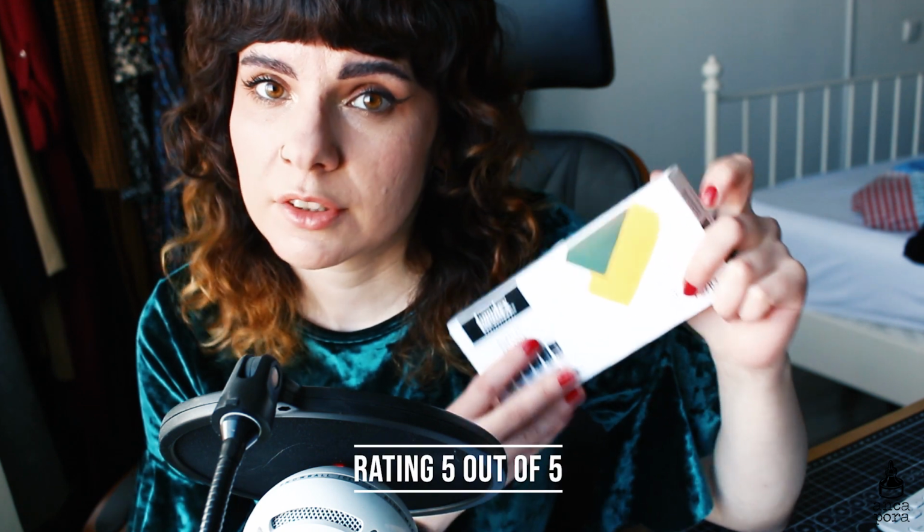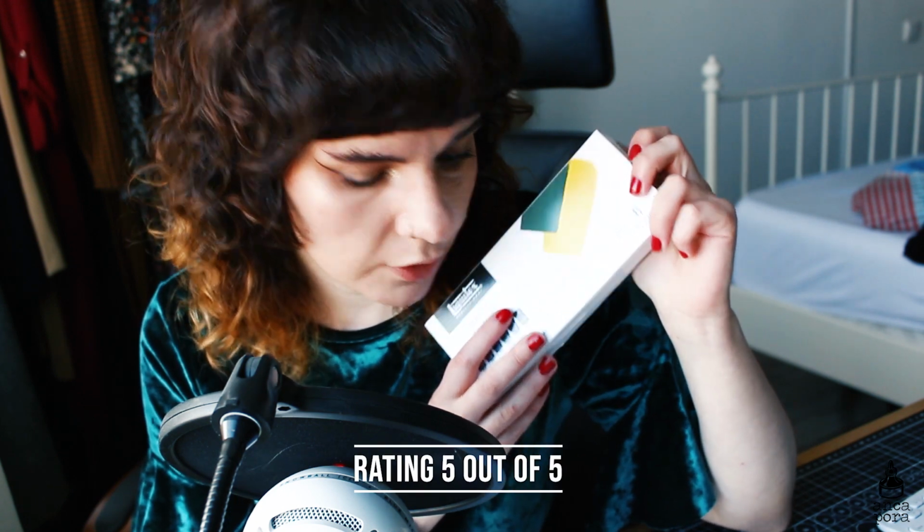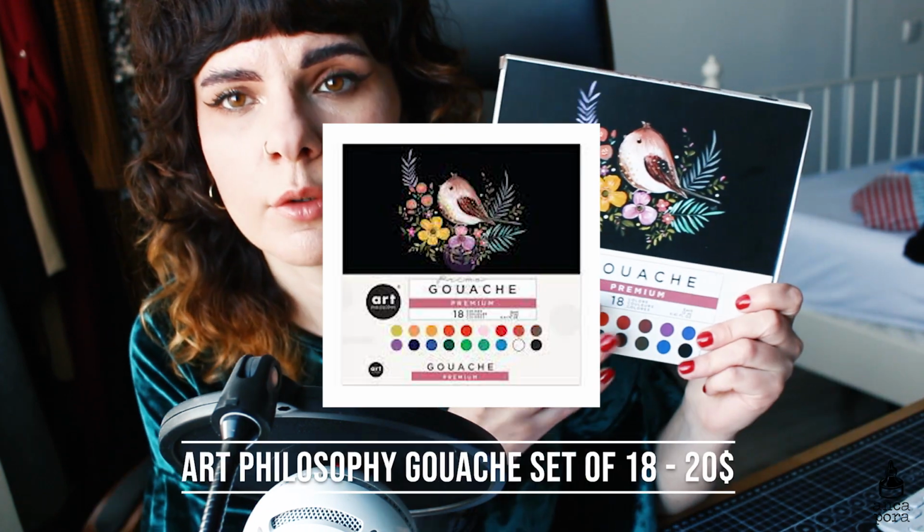So the quality is good. They dry down matte. I enjoyed using them. I haven't reached for them a ton because I bought them recently, but I see myself using them a lot in the future. I will give it a 5 out of 5. I like the quality of the paints and the fact that they dry down matte and the layers cover each other well. So the next item is the Art Philosophy Gouache set.